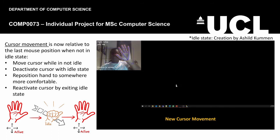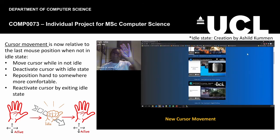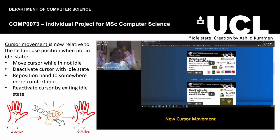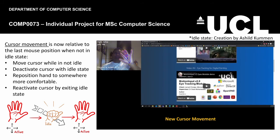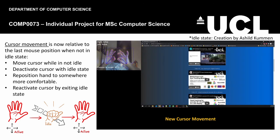The user can deactivate cursor motion by entering idle state, like lifting your mouse off its surface. Then reposition your hand to somewhere a little bit more comfortable. Then reactivate the cursor motion again by exiting idle state. The cursor moves relative to its last position before being disabled, unlike before where it would just jump to a new position. The advantages of this are being able to use multiple screens regardless of the layout, and also being able to click elements nearer to the screen corners whilst your hand is still in an optimal position right in front of your camera.